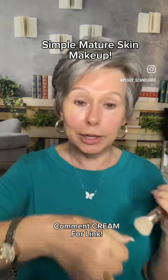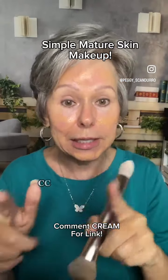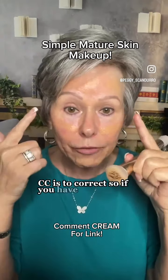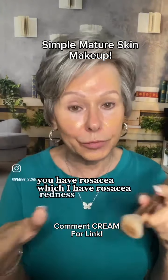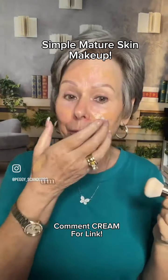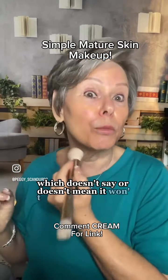So I'm just going to tap it around. My rosacea is not bad. Sometimes I do put a CC cream on first. CC is to correct. So if you have circles under your eyes, or you have rosacea redness, which I have from time to time, there's a different shade to correct whatever it is, and you want to put that on first. But today we're just doing BB cream because, again, my rosacea is not active right now, which doesn't mean it won't be tomorrow.